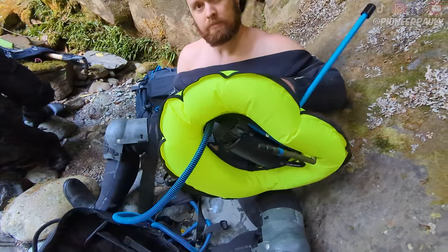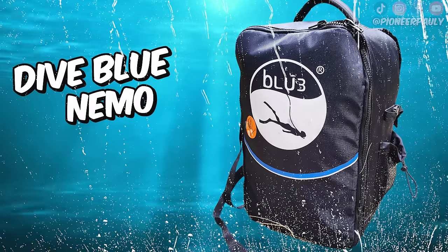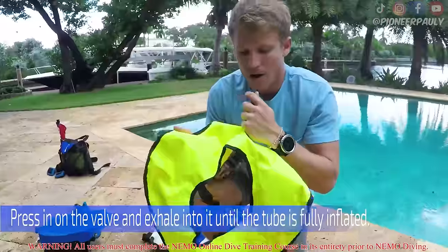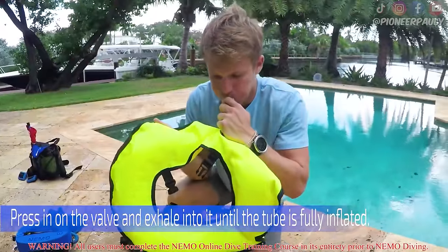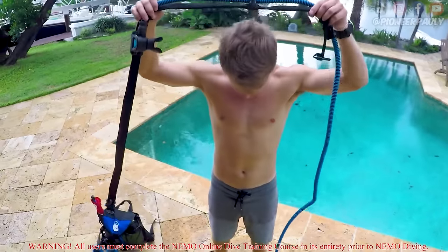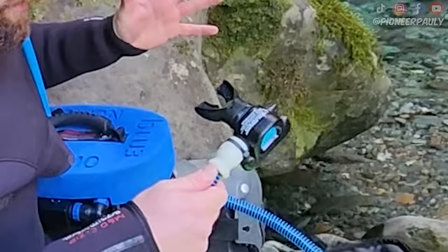Well, tell me about it. This is the Blue Nemo. The Dive Blue Nemo diving system. It will find the gold. You excited? Oh, I'll get there in a minute. So you basically just inflate this tube, connect a battery, and clip everything in place. You're also supposed to have a harness connected to you, but because of trauma, I don't do it. Relax.